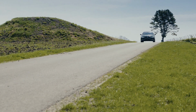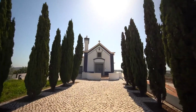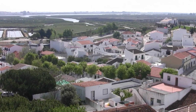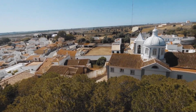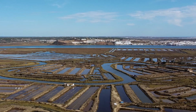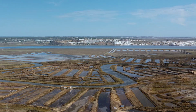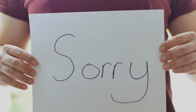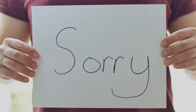10 minutes to the north, via car, is the Castro Marim, which is an evergreen village. Again, it's absolutely stunning. This has giant ramparts, and it also provides great views of a nearby natural park, which is the Reserva Natural do Cepal. Again, I apologize for my Portuguese, I'm working on it.